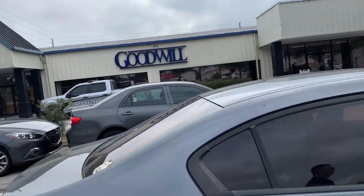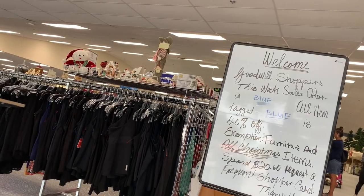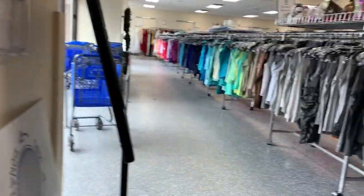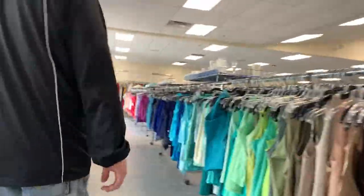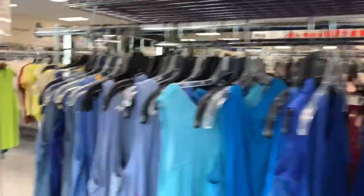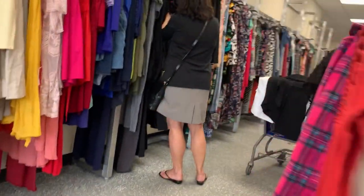That last place was awesome, so let's see their Goodwill prices. Items 40% off, huh? All right, so blue's the color, huh? Which way do I want to go? Don't know. Maybe the simple light colors. It's good if you're looking for something for a specific color, I guess. 49. You okay?